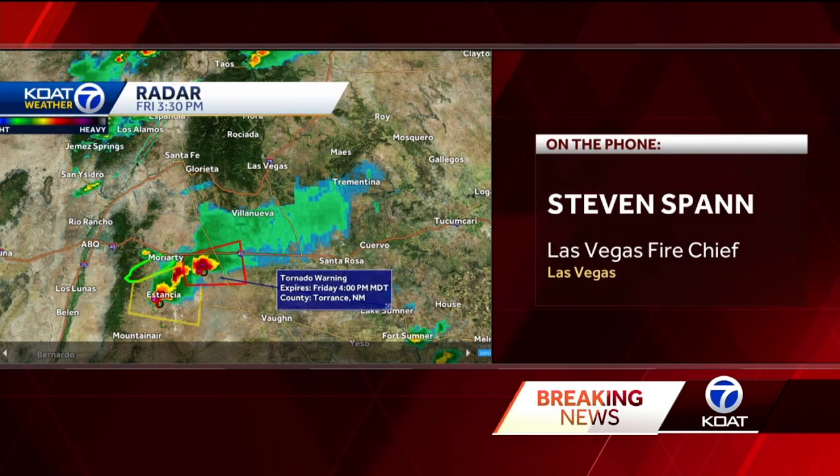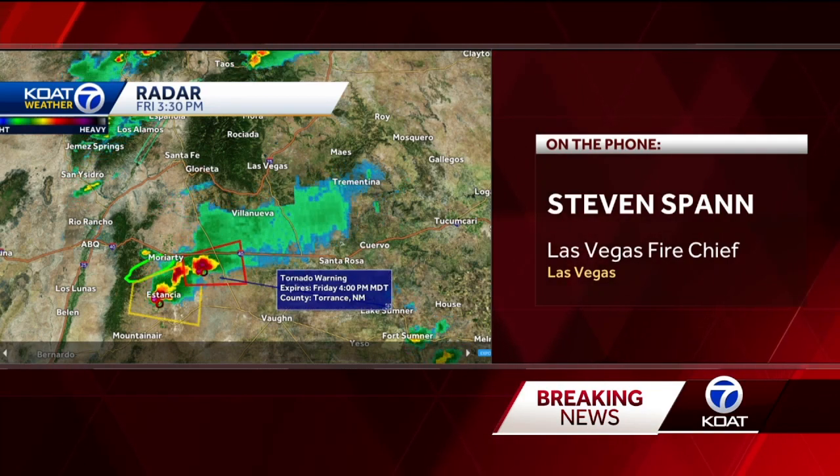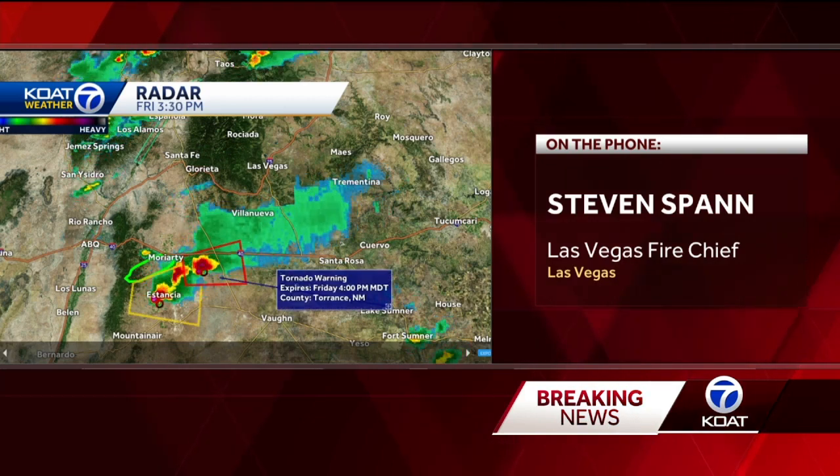Is that correct? Yes, they still have those in place, and those can be activated by our OEM at any time. Now, just for the folks that aren't familiar, OEM is what? OEM is the Office of Emergency Management. And that is staffed with? That is staffed with our emergency manager, and I believe he has 3 staff under him, as well as the fire and police departments that fall under him.